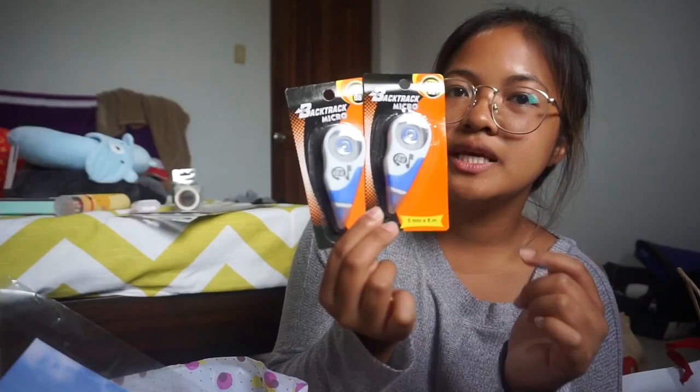He wanted to pick up these playing cards, Bicycle brand. And it was 150 pesos. That's $3. That's expensive. It's 150, bro.